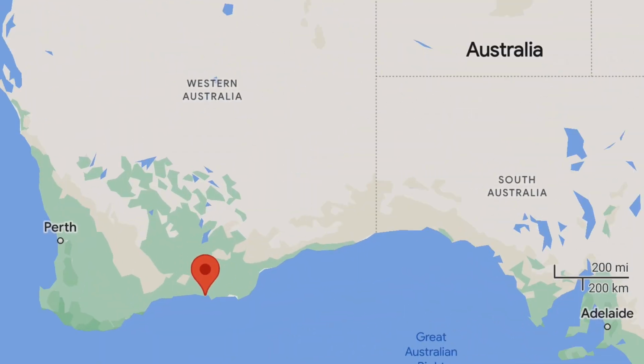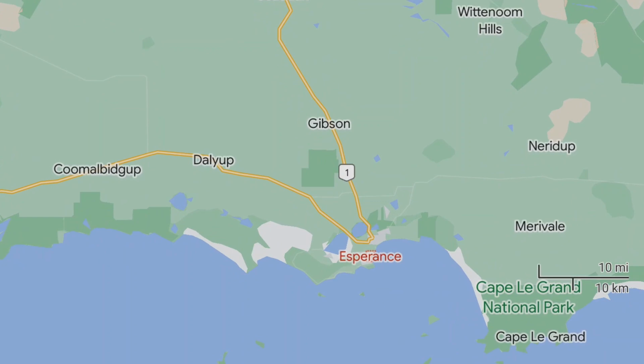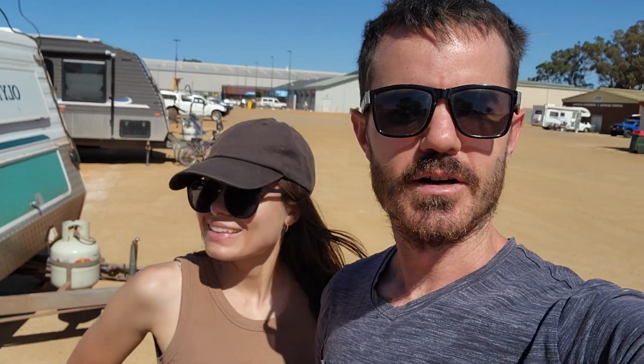So we just turned up in Esperance today. All the caravan parks are full, so we have to go in the overflow. So basically the council puts on a big area, usually beside showgrounds or whatever. This is like a big sports precinct type place. So we're just basically parked up in a car park type area. But it's fine, plenty of space.